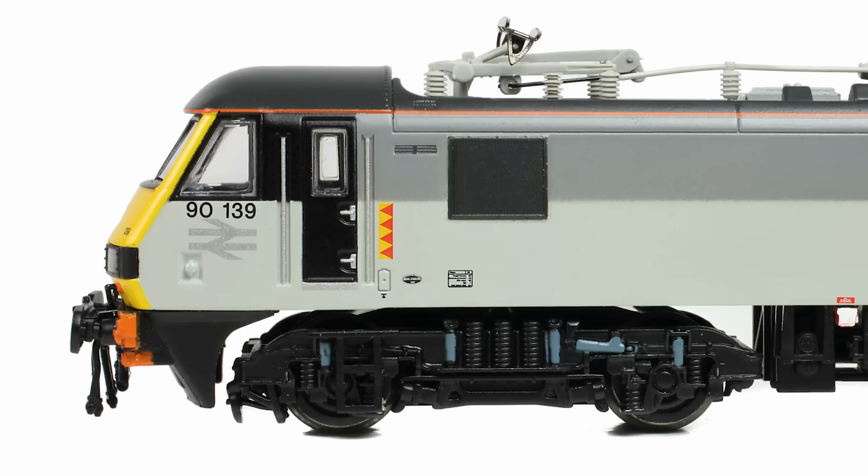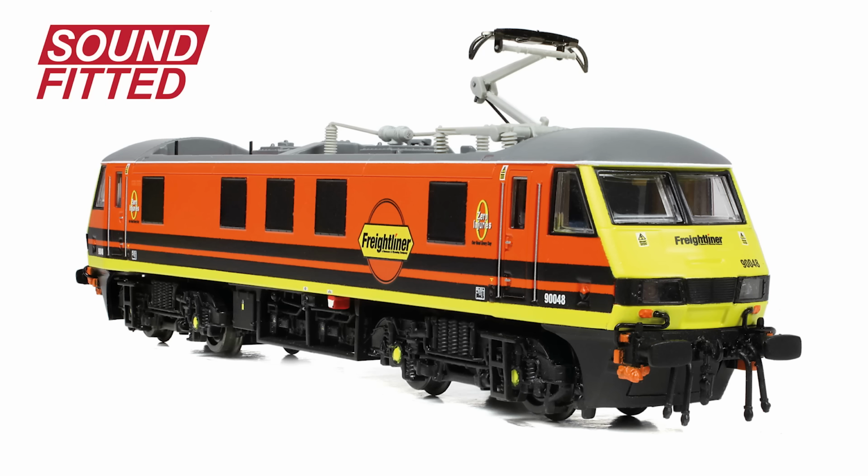All 5 models are fitted with posable pantographs and feature directional lighting, plus cab lights when used on DCC, and each version is available in sound fitted format, which comes with a pre-installed ESU V5 DCC sound decoder.